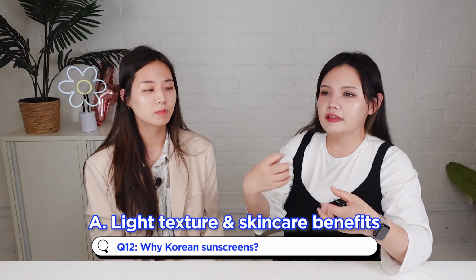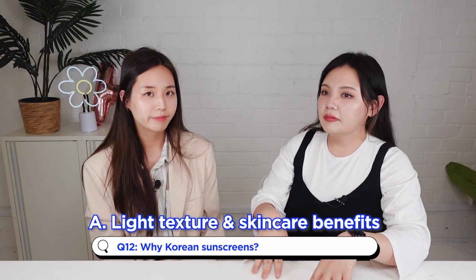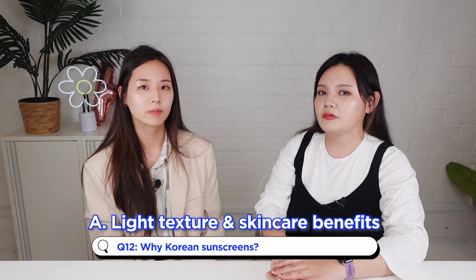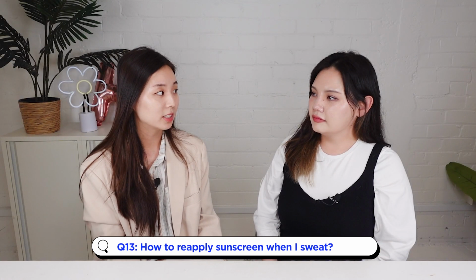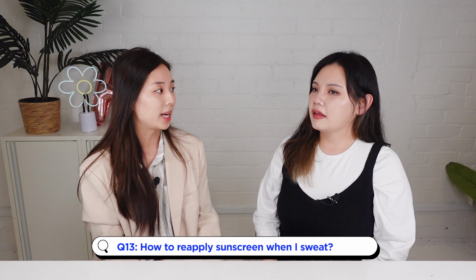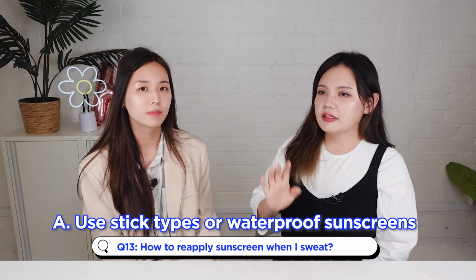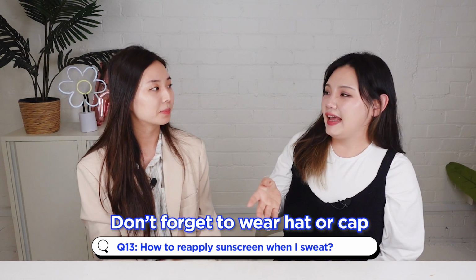Why Korean sunscreens? The texture is very light and it goes well under makeup and it's easy to apply and absorbs quickly. That is the reason why a lot of people like Korean sunscreens. I jog in the morning and I tend to get a very sweaty face. How would I reapply? There is a stick type that you can reapply, and there is a sunscreen with a waterproof function. And remember to wear a hat, or yes, a cap.